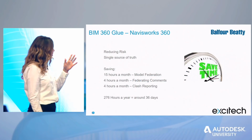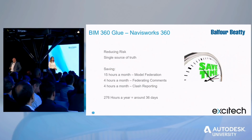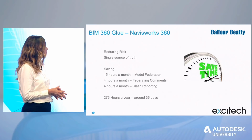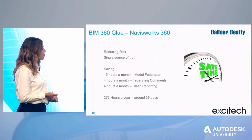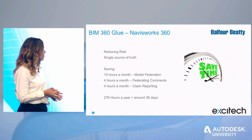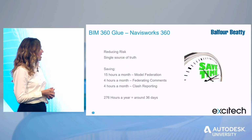So as you can see, this just illustrates some of the time saving we've had. Obviously, we've reduced risk because we've been able to allow one source of truth. So we're all contributing to the one area. And then you can see just by the time saving how beneficial it's been to the team. So overall, we're saving around 276 hours a year.